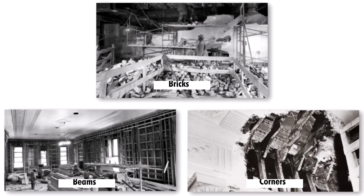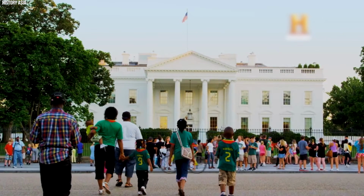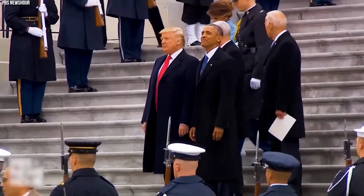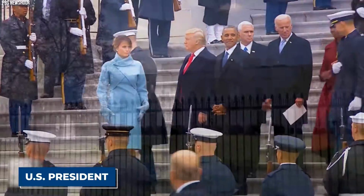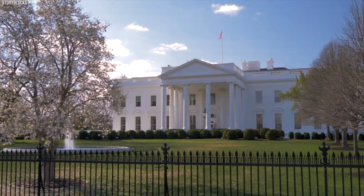Since its construction, the White House has been a silent witness to the trials and tribulations in the growth of the United States. Bricks, beams, and corners tell the story of ambition, revolution, and quiet dignity that finally carved the nation's identity. For over a century and a half, it has been a residence of each U.S. president, a place where critical decisions would be made that outlined the future of the nation.